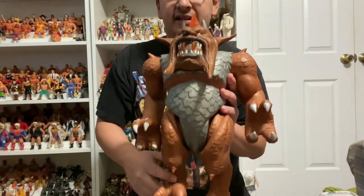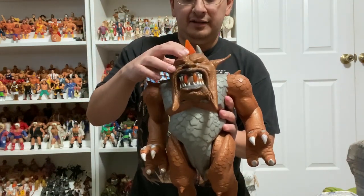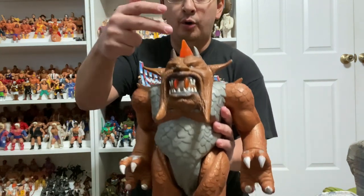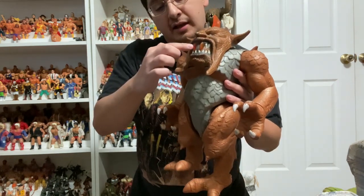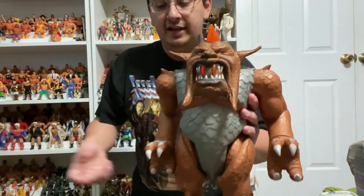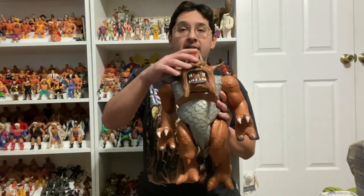Awesome pickup. I'm glad to add this guy to the collection. Very cool. He's huge. Check him out. Awesome guy right here. Complete. A lot of times these guys, the horns are broken. The little whiskers here are broken. And whatever this is, it's like translucent on his teeth. A lot of that stuff's broken. He's in great shape. Legs are a little loose, but it's no big deal. He'll still stand. And yeah, awesome. Glad to add this guy to the collection.